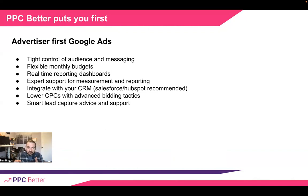We also give you real-time reporting dashboards so you can see what's going on with your campaign. It's really important to set up measurement, that conversion tracking is critical to making sure that you're getting the return that you want from your Google Ads. We also integrate with a CRM. And when you do have a CRM integration, you can push data back to Google about who are your most valuable customers, and that can help them give you more of those customers over time.